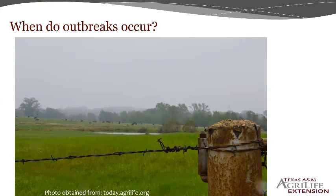So when do these outbreaks occur? When can you be prepared to go out and start scouting your pastures or hay meadows for the fall armyworm? Going back about the last 4 or 5 years, these outbreaks have occurred sometime between the first week in August, for the most part. We did see some in July, but for the most part, about the first week in August through October. So there's about a 2-month period that we deal with here in North Texas, southern Oklahoma, that we need to be out scouting these pastures for armyworm outbreaks.